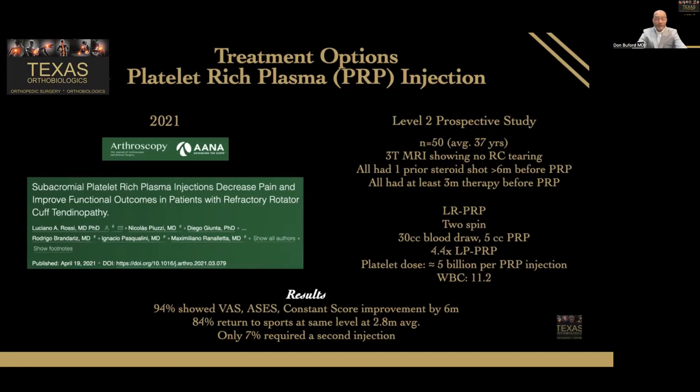All of these patients had 2 standard treatment modalities before the PRP injections. They all had at least 1 steroid shot at least 6 months prior, and all of them had gone through at least 3 months of physical therapy before the PRP injection. These authors did a very good job quantifying their injectate. This was a leukocyte-rich PRP.